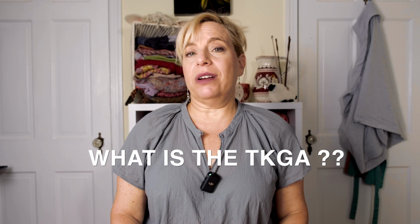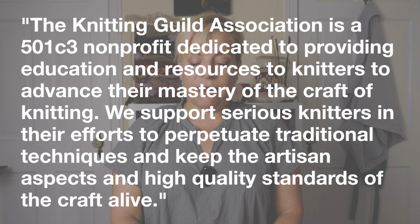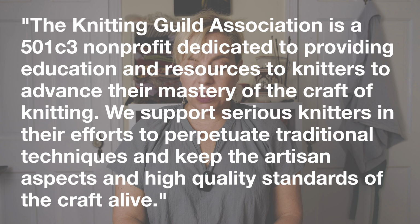So first, you might be wondering, what the heck is the Knitting Guild Association, or the TKGA? And who the heck are they to be certifying masters in hand knitting? Well, if you go online, you can read their mission statement, which is pretty informative. The Knitting Guild Association is a 501c3 nonprofit dedicated to providing education and resources to knitters to advance their mastery of the craft of knitting. We support serious knitters in their efforts to perpetuate traditional techniques and keep the artisans' aspects and high-quality standards of the craft alive. So what I take from that is that the Knitting Guild Association, or TKGA, is really all about serious knitting for serious knitters.